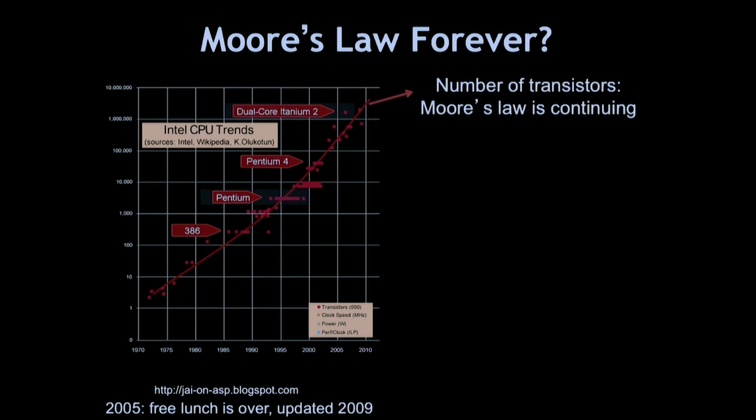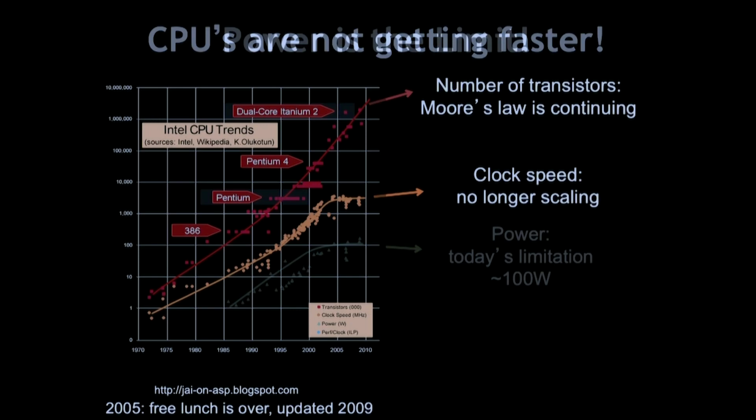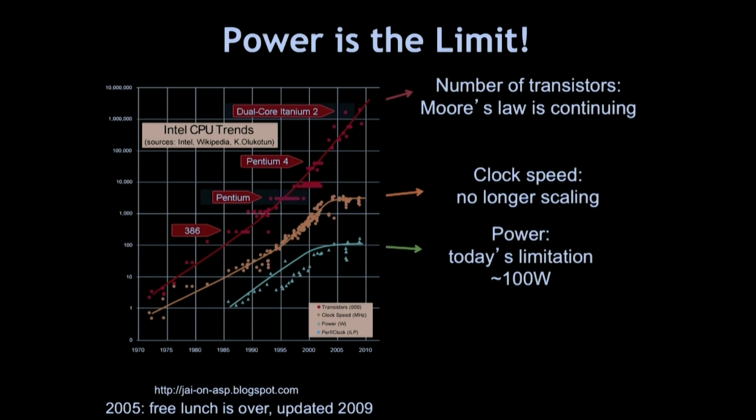And you scale up on a log scale the number of transistors. And the question is, can that continue? But what we've already seen is that the clock speeds are no longer getting faster. We're basically pegged at around 2 gigahertz, maybe 3. And they don't get faster. And that's really related to the power limitation that you can consume.